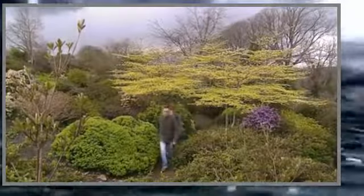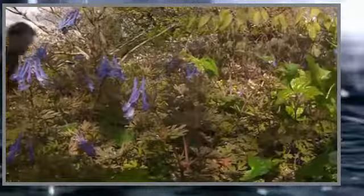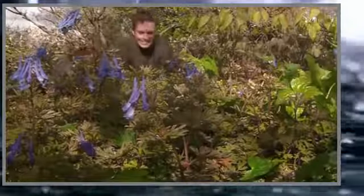And the light coming underneath them is just wonderful, isn't it? What a lovely mossy bank, almost prehistoric.